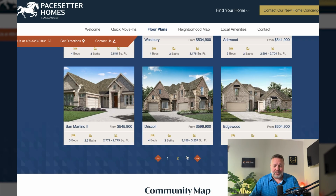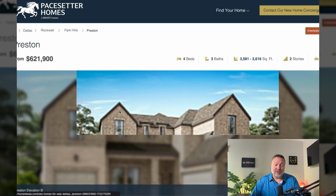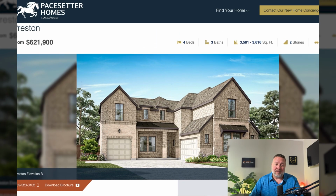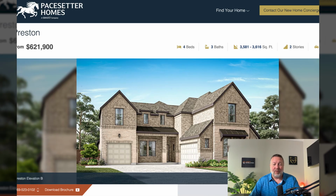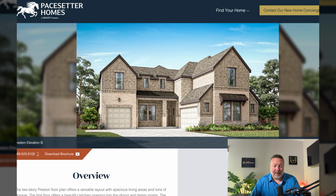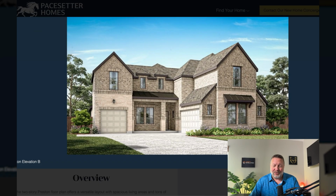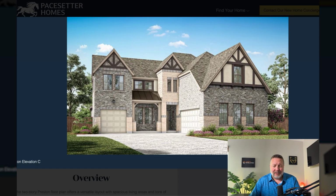And the last page, how many we got here? 2. Getting into the big ones. The Preston from 621,900, 4 beds, 3 baths, 3581 to 3616 square feet, 2 stories, 3-car garage. Now we're getting into the big family homes. And of course, no pictures, I'm sorry. Do have the outside there though.